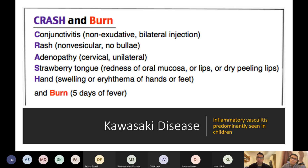There's a really good mnemonic to remember the features of Kawasaki disease. Does anyone know the mnemonic? I won't ask you to name each of the bits, but the mnemonic itself is quite good. It's two words, and it's two things you don't want to do when driving a car, generally. Okay, maybe that was a bad description. Yes, crash and burn. You don't want to crash. I mean, generally in life, you don't want to crash and burn.